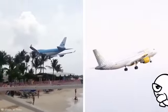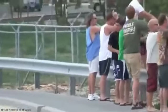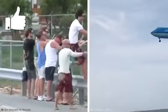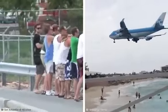Landing and taking off from St. Martin's tiny runway sounds pretty stressful, and to make matters worse, the pilots have to do it with an audience. Plane enthusiasts travel from all over the world to visit Maho Beach, and the airport is the perfect place to catch a glimpse of a landing up close, as long as they don't get sand in their eyes.